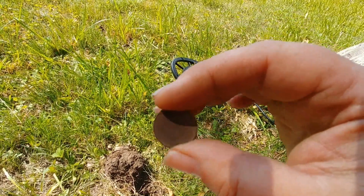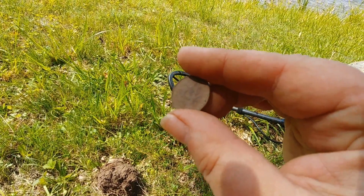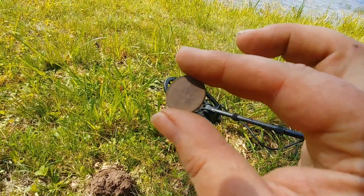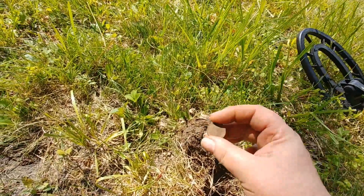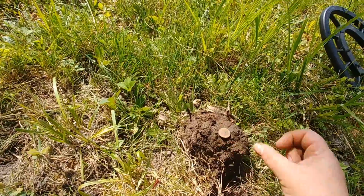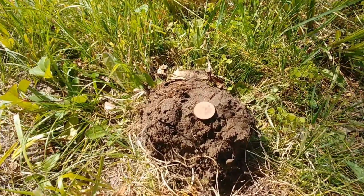Don't know if you can see the date. That is really slick on the obverse. You can hardly see the queen. I'll try and clean it up a bit better. Anyway, 9-penny spill over 2 weeks. Lots of fun.